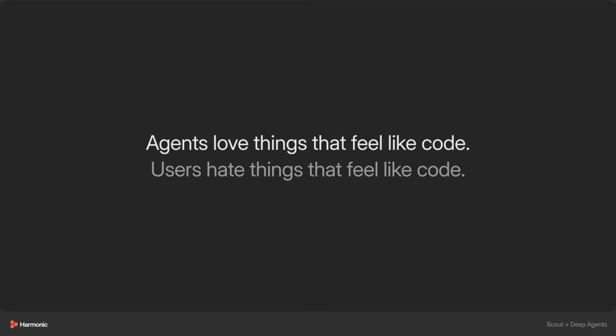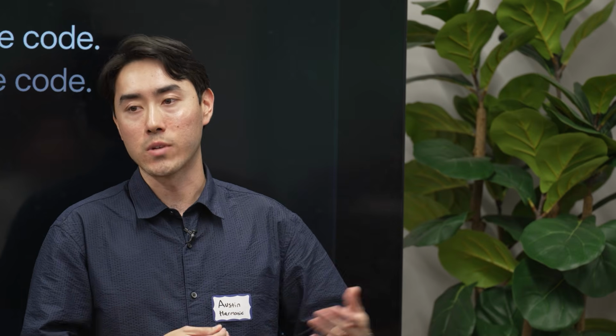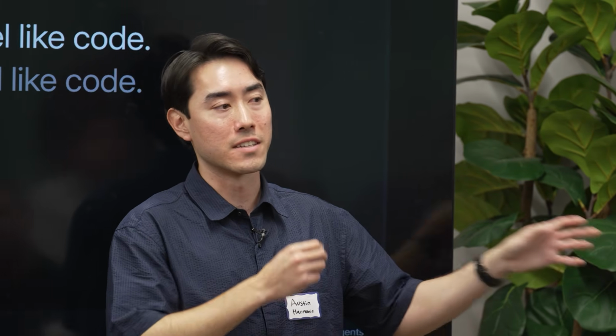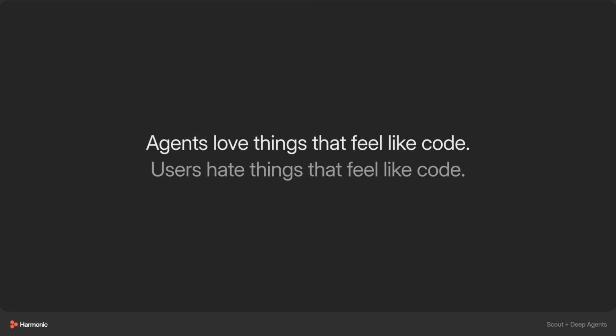The central tension that we found is that these agents love things that feel like code. The models are trained on coding tasks, tool calling, structured JSON. They love to structure things as XML or JSON or whatever in the response. And then also the harness has things like the file system primitives, and it's going to write things to Markdown, and it might output, hey, I wrote this file to this path. And the user doesn't want to see that unless they're actually an engineer. Most of our users are non-technical.